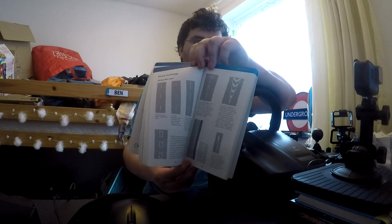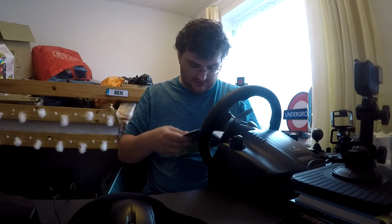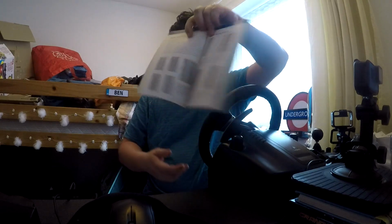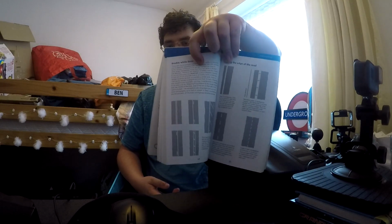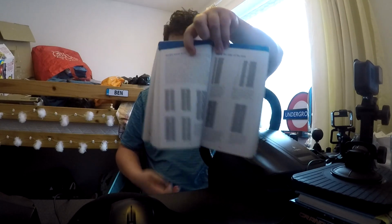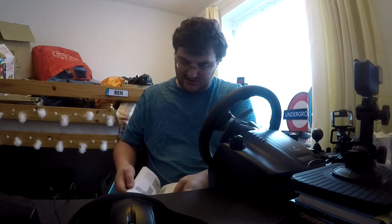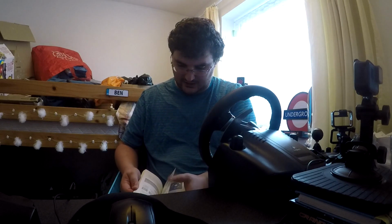It's explaining, the longer the white line is in the middle of the road, the bigger the hazard is that you're approaching. And you've got the solid double white lines, or solid line on one side, broken line on the other. It's all in this book. Easy points you could be gaining. And so many people drop points on it.